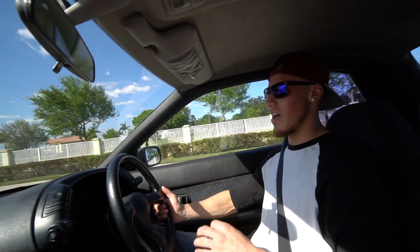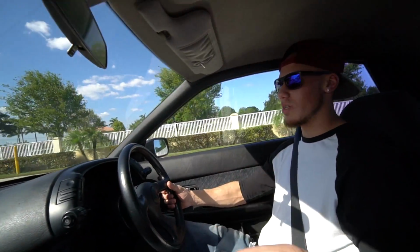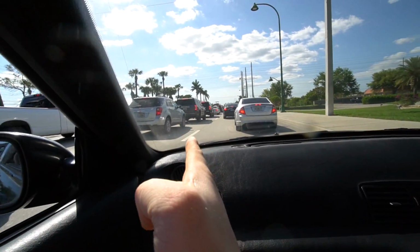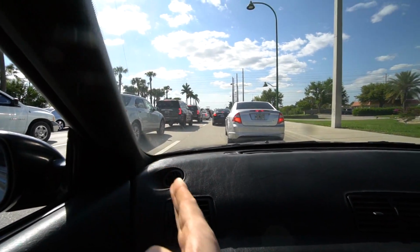It's awesome. The only thing I have trouble doing, since I'm always on the left-hand side, is I stay to the left still. I mean, every time you first get in a right-hand drive, that is the main thing you have to look out for. When you're driving in a right-hand drive car, you're always going to want to hug the left line, and you might even go into the other lane if you're not paying attention.